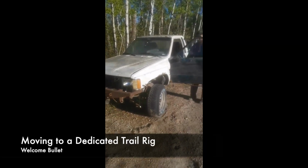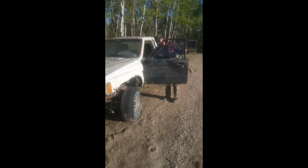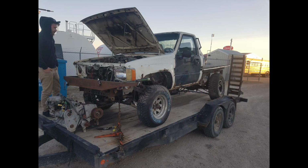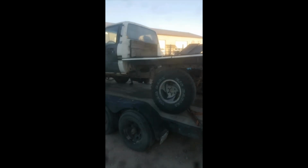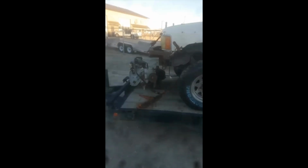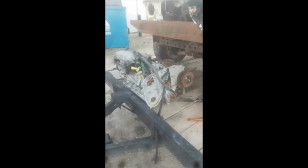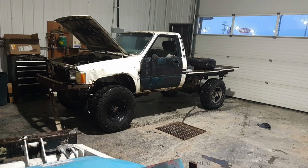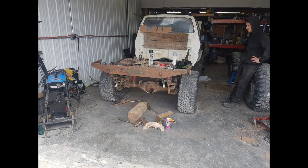After a bit of searching on Marketplace, we found our trail truck Bullet, a 1985 Toyota pickup. Now this truck was rusted out, dented, had cracked and missing glass, and although it came with two motors, neither ran, so we had a lot of work in front of us. But for only $400, it was a great beater. And we were excited to see how well we could get a basically stock truck to perform with the freedom to chop up and modify the truck.